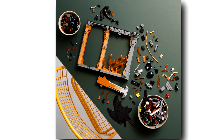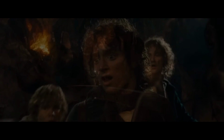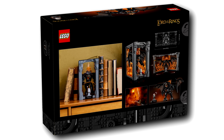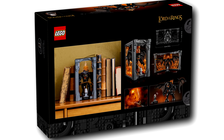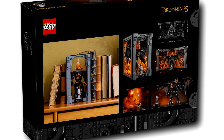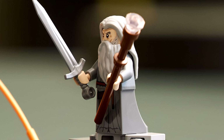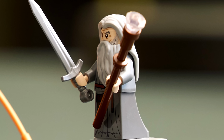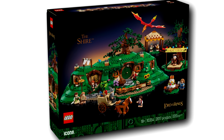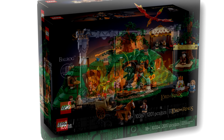Something that would give us more of value here would just be throwing in the other characters in this scene. I know this specific moment, yes, Gandalf's the only one on this bridge here, but it feels like at least throwing in more characters for $130 when this already feels overpriced, when this already has a bad price per piece ratio, when so much of this already feels undersized and hollow. I don't know. And if you're wondering, the Gandalf minifigure is the same exact one from the Shire set, which just really is another overpriced set that feels undersized in many ways.